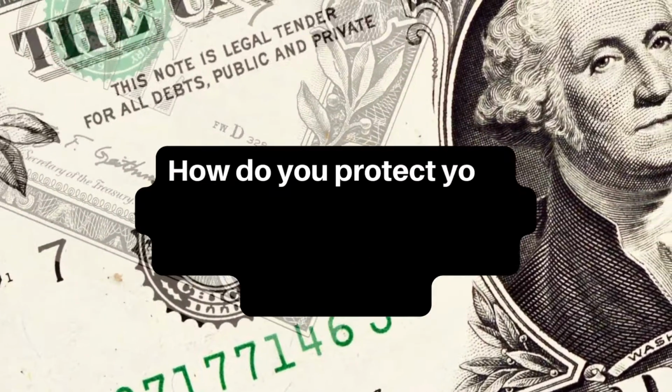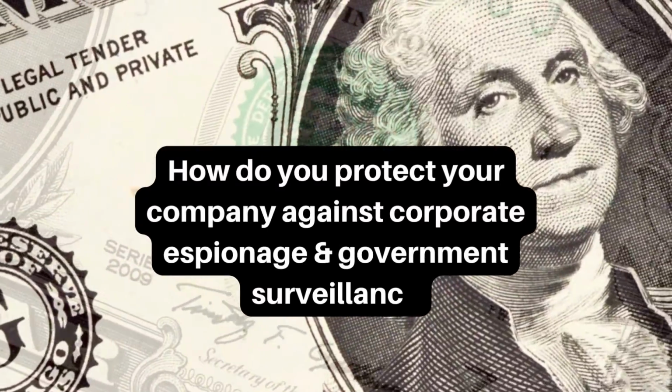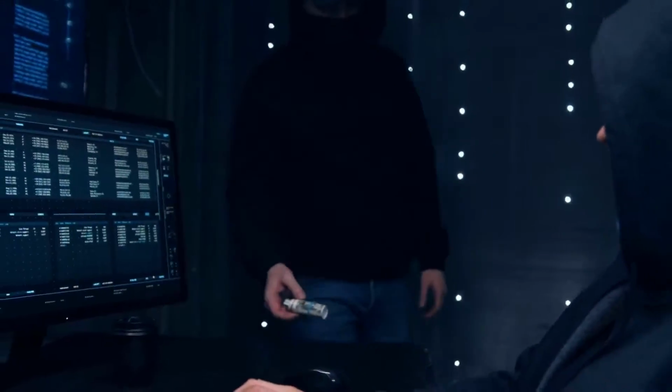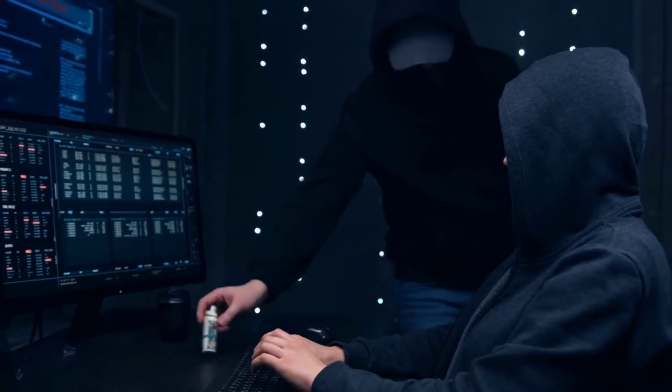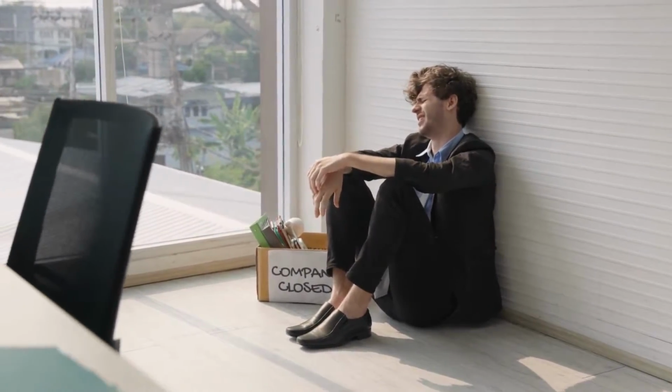It's a $1 billion quiz. My question to you and your company is, how do you protect your company against corporate espionage and government surveillance? If you're using a Western-owned cloud service, you've already failed. We've learned more than ever in the West that things can change fast, and your assets can be seized, and your company could be shut down.